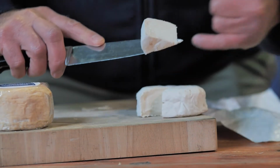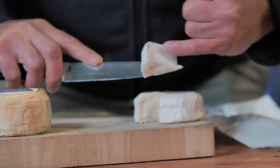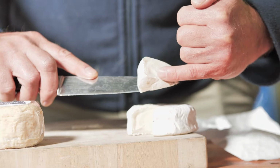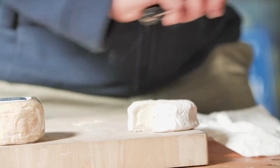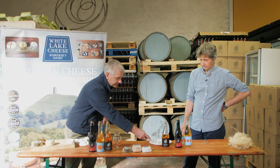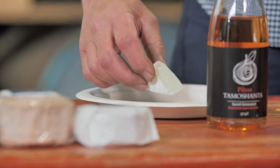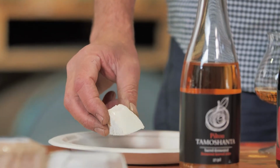So you can see that there, you've got a lovely firm paste in the middle still, lovely rind protecting the cheese on the inside, and then it's just starting to soften and go runny on the outside. Perfect. Ideally it would be another week older, but it's still going to taste pretty good.